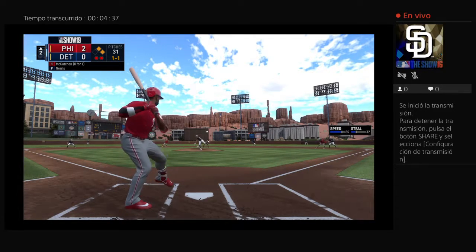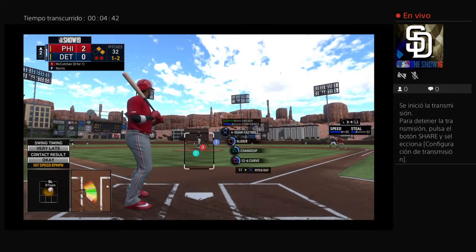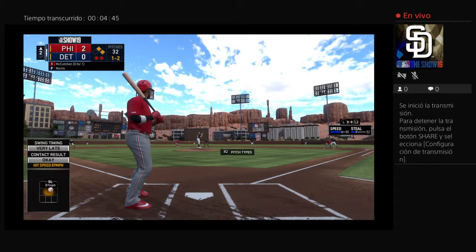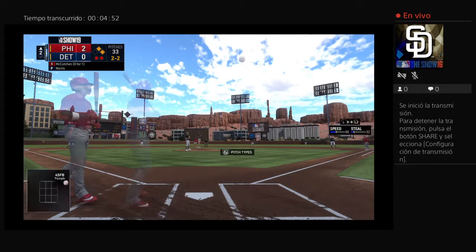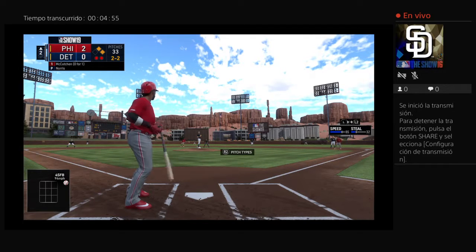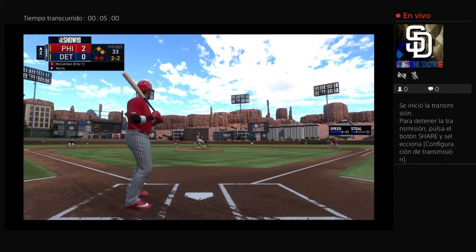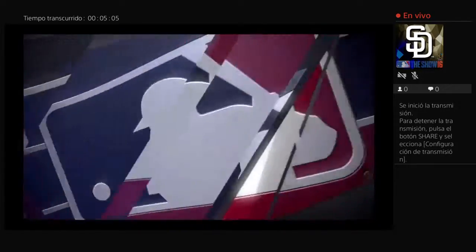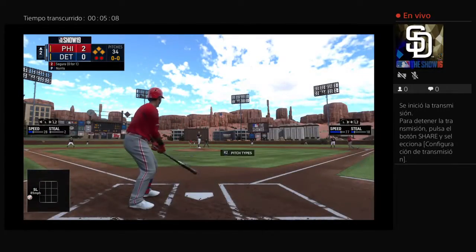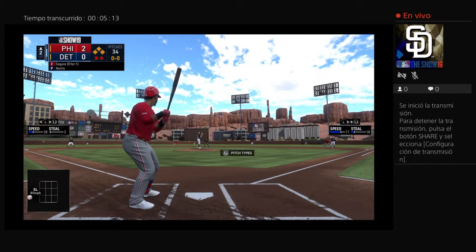The 1-1. Fouled off again, and now he's in a 1-2 hole. 2 down, runners at first and second. To 2 balls and 2 strikes now. The 2-2 pitch. And here's a pitch inside, and that got him. So our situation has the bases loaded. 2 men out. And that'll bring in the middle infielder, Gene Segura.